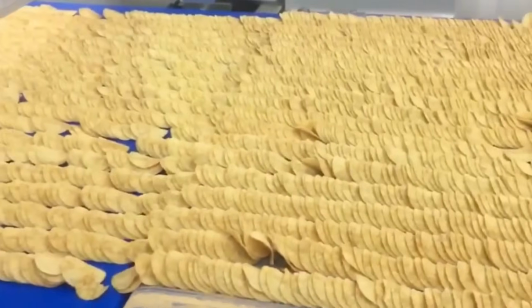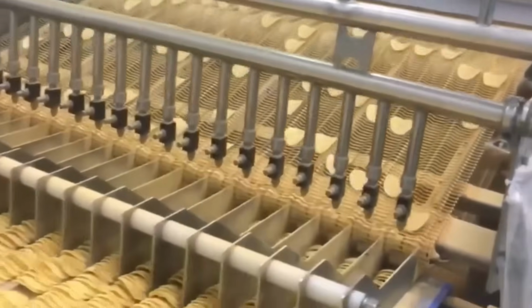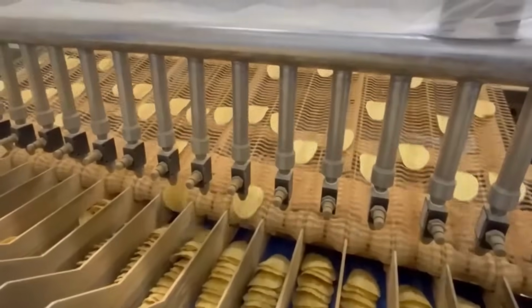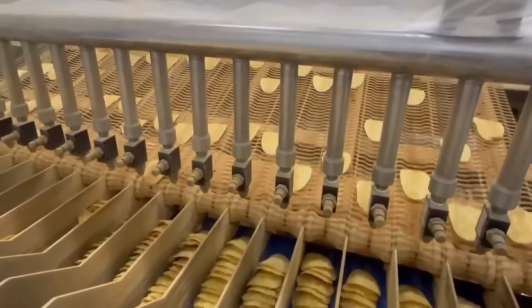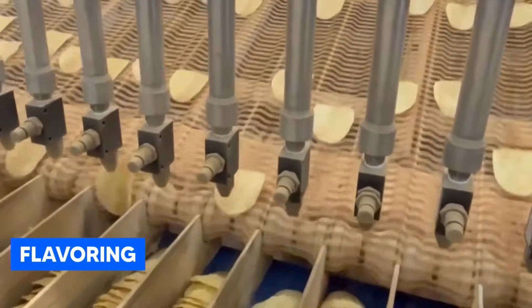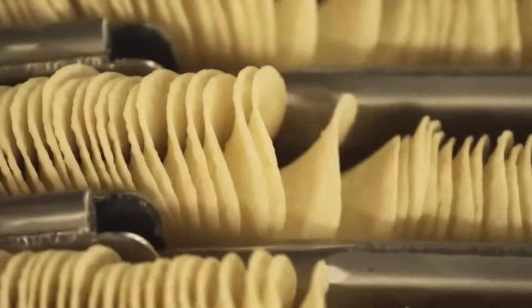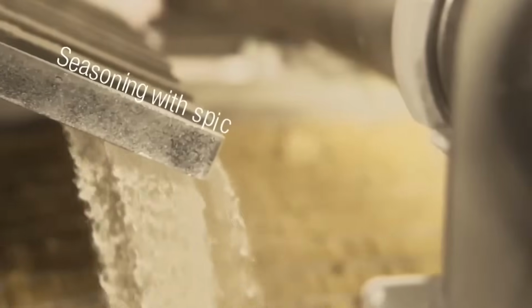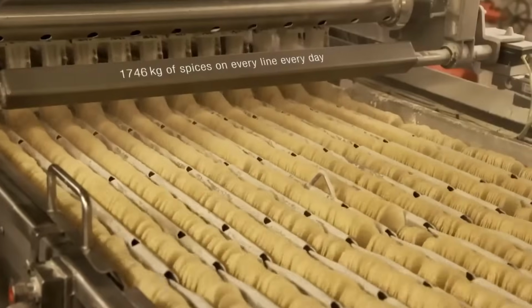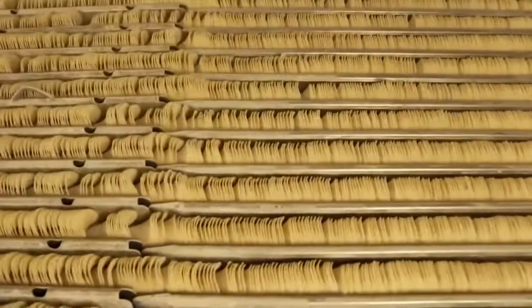The process must strike a balance between removing moisture while preserving the ideal crunch. Now that the chips have been properly fried and dried, they still lack one essential component: flavor. While the dough contains some base seasonings, such as salt, the majority of Pringles' signature flavors are added after cooking. At this point, the chips are still relatively plain, resembling lightly salted potato crisps. To give them their final taste, they must go through the seasoning process.